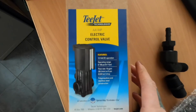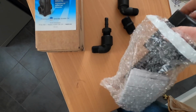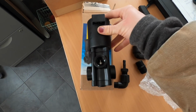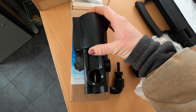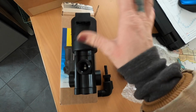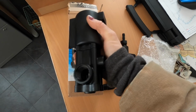Here we go. A T-Jet electric control valve. We had to get 2 of them. And it's heavy. I'm just learning, I guess there's a magnet here and that's what opens and closes this valve. So I got 2 of them so that way I can control the right and the left. But we're gonna set it up just like the one we saw.